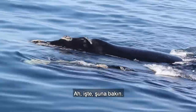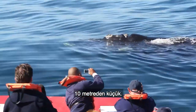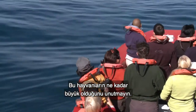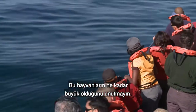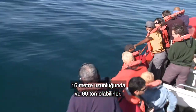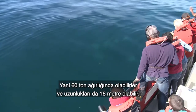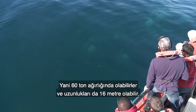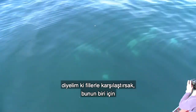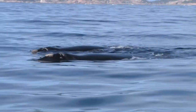Oh, there we go, look at that. That's now less than 10 meters. Remember how big these animals can grow. One can be the length of about 16 meters and 60 ton. So it's a huge animal. If you compare them to elephants, you'll need about 11 elephants for one of these.